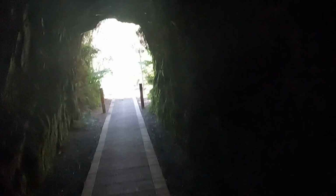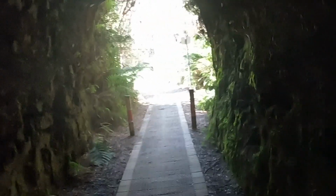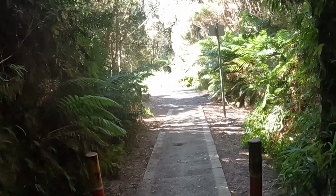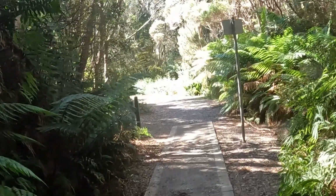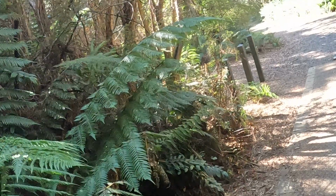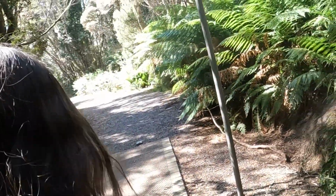Anyway, it's still very cool and very windy. Very cold. Yeah, the wind's just barreling through the tunnel. Wonder if you'd get a photo looking back out the other side of the train light. What was that? Oh, that was a bird. It sounded like, I don't know what it sounded like.